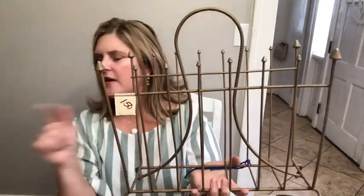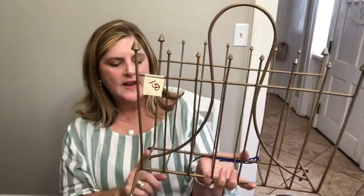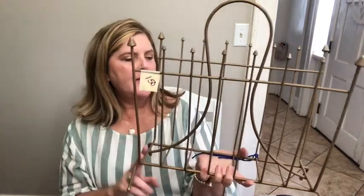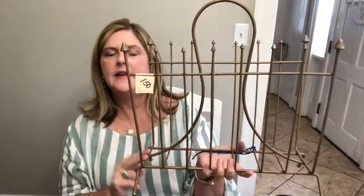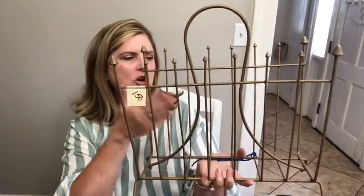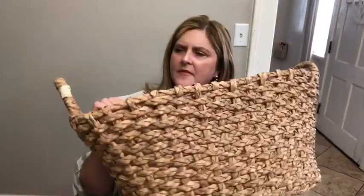I have one over in the corner in the dining room actually where I've got some trays stored in them, and another one I have that I store my chargers in. It's just perfect to slide all of your chargers in, perfect storage, and you can see what you've got. So I'm not sure what I'm going to use this one for, but for $1.50 I didn't want to pass that up.